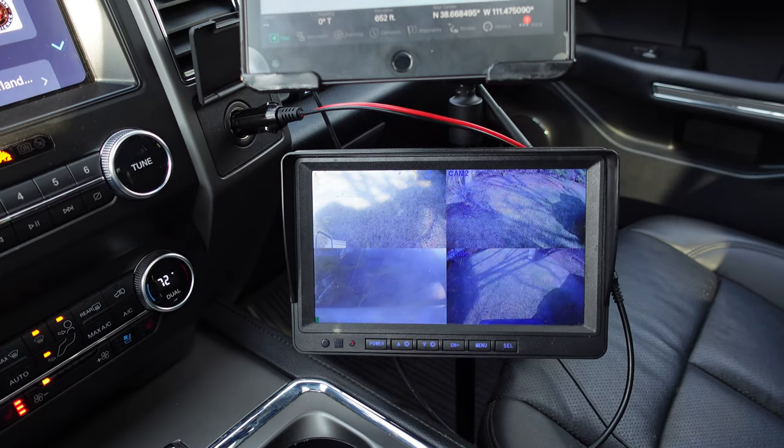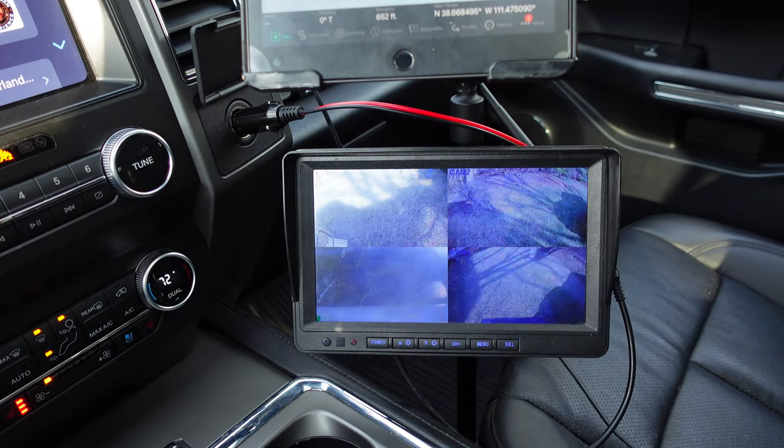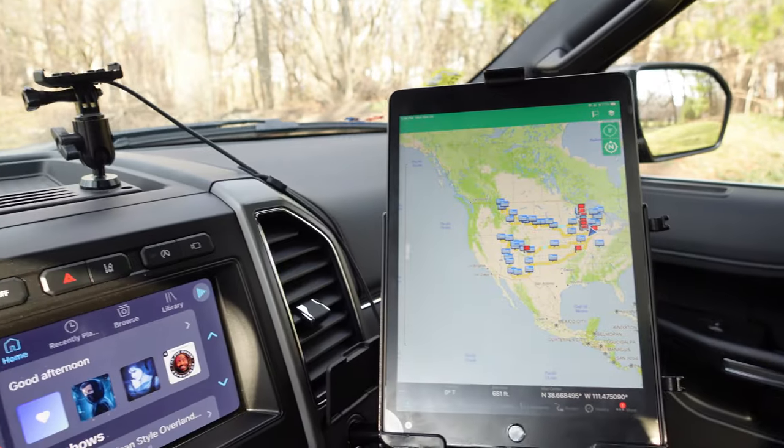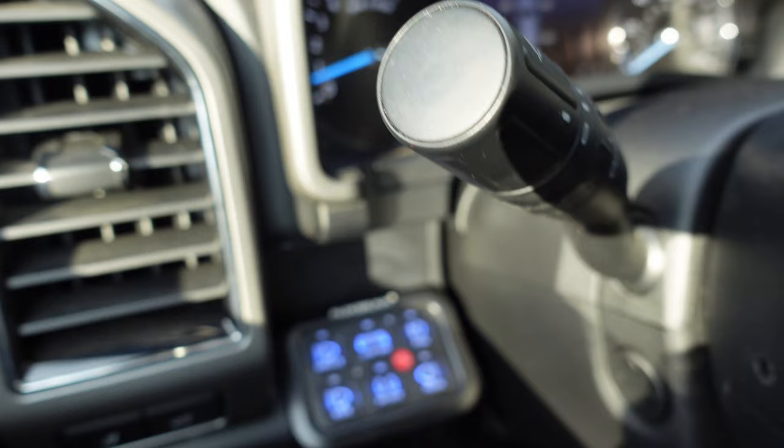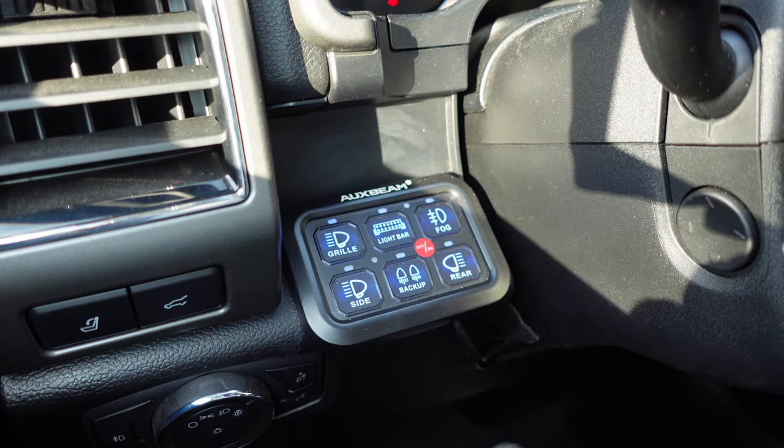Right below that, you'll see another monitor, and that monitor is actually the monitor for the camera system on my travel trailer. I have four cameras all around the travel trailer. Firstly, for security when we're boondocking, and secondly, for when I'm towing down tight trails, I can see all around the camper with that monitor. Now, next up on the list, obviously I need a way to control all the lights I put on my roof rack. So I have an Auxbeam 6-gang control switch. And that controls all my lights from my spotlights in the front to everything on my roof rack.